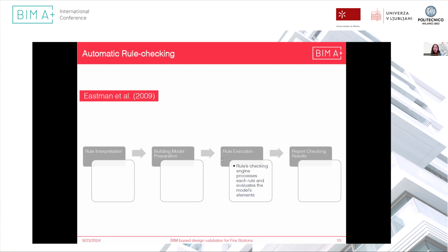And the third, rule execution. So basically in this phase, the engines are going to process the rules on the models. And last, we have reporting the checking results. That consists of presenting the outcomes of the checking process. So it can be shown as words such as pass, fail, some warnings, some diagrams, or other types of representations.